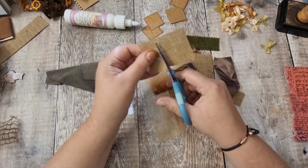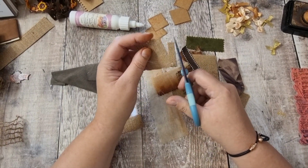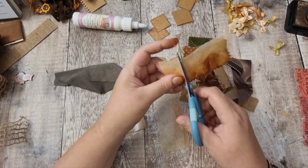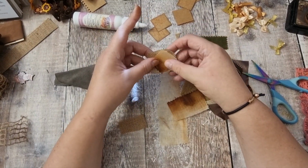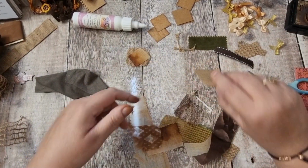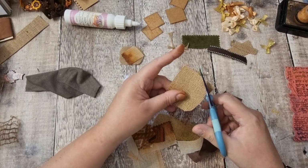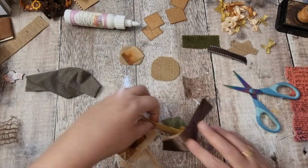So I'm thinking, I'm going to round it slightly. Okay, then pair it up with that. Like so. That's probably too small for this. That's too small, I'll save it. Probably a bit too big, but I can always cut it down.